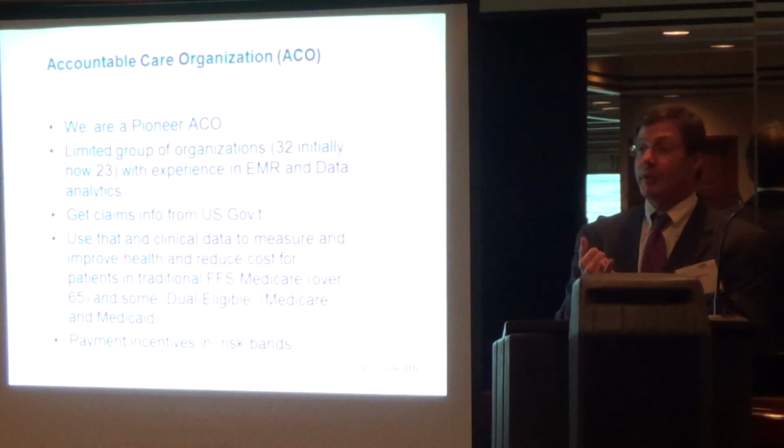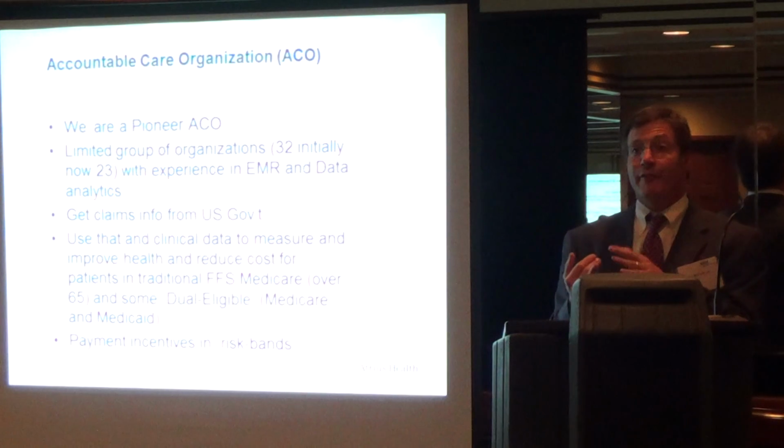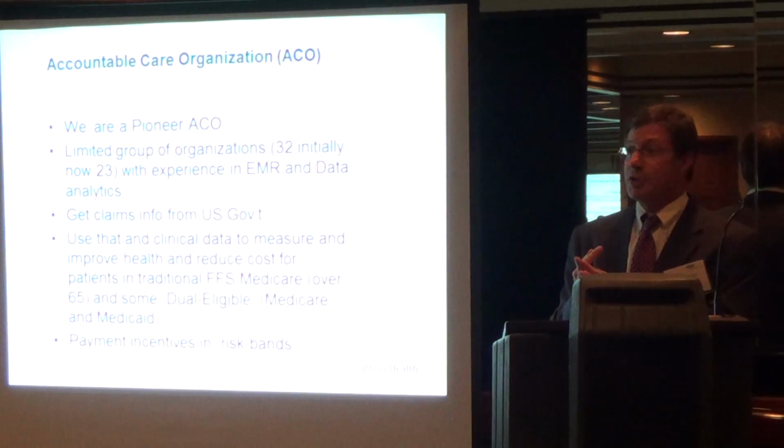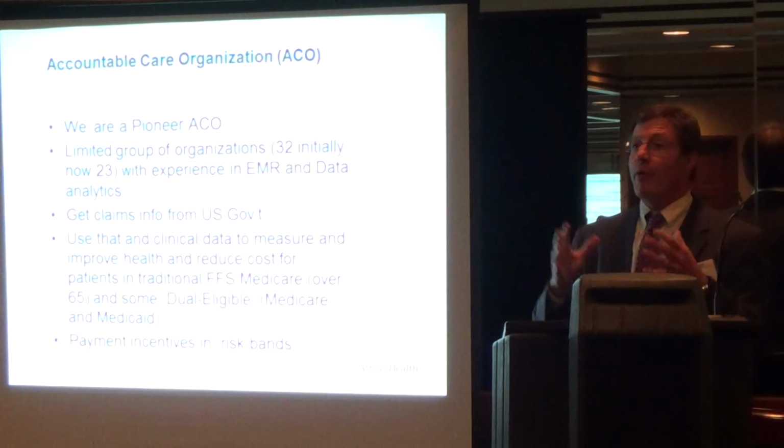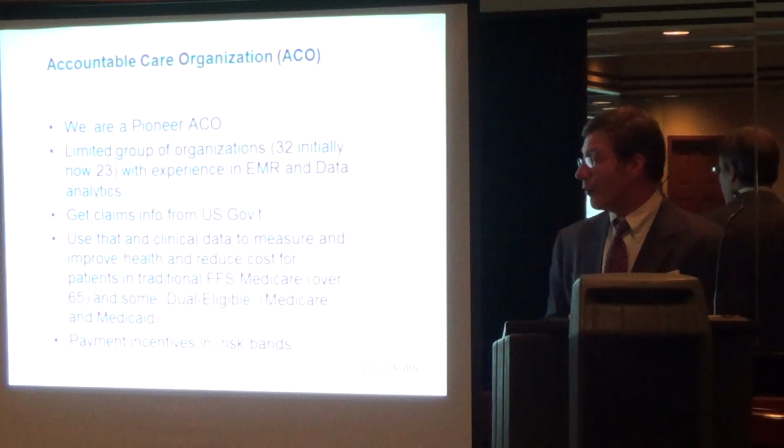Those patients don't always need referrals, and they don't need other things. They can go to emergency rooms, they can live in Florida, they can travel around the country, and they can use their Medicare, but we have no idea what's going on with their care outside of our organization. So now we would, if we got involved in this program.